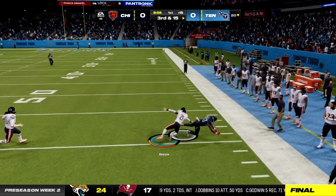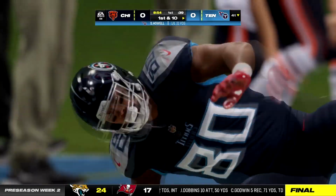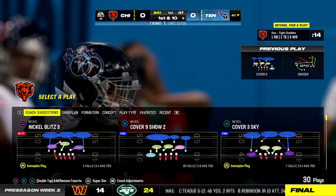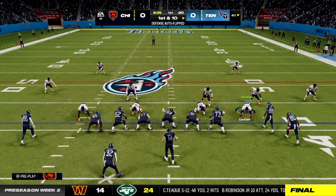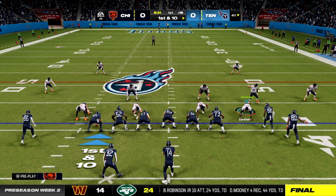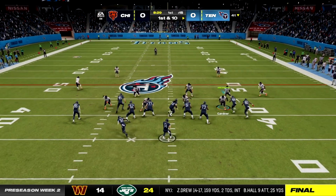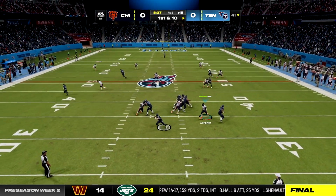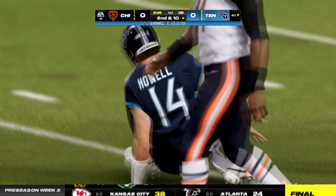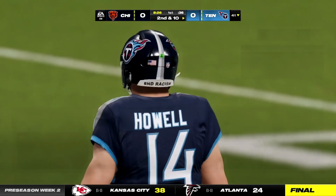But this pass is caught here. Good pass there by Howell. The tackle there was Danny Reeves, the other first-round selection in this past draft class. We're trying to figure out who's going to be the other safety next to CJ Gardner-Johnson, as well as who's going to be playing that other defensive tackle's role. This pass is knocked down. A good play there by Chuck Gardner.